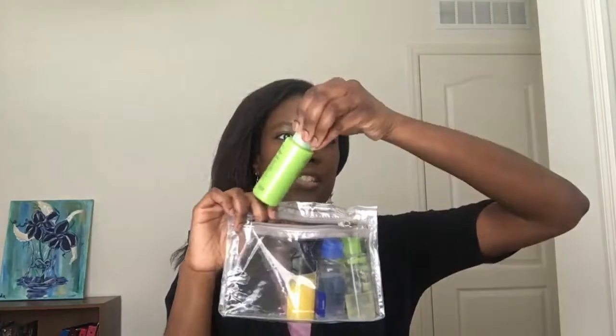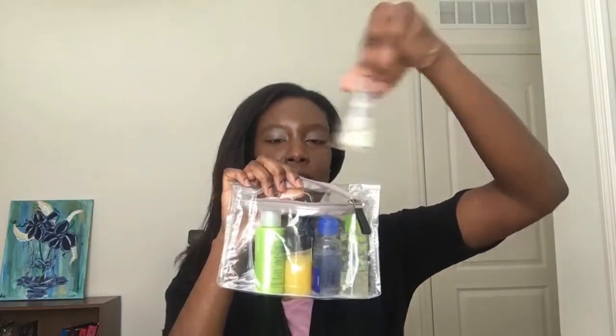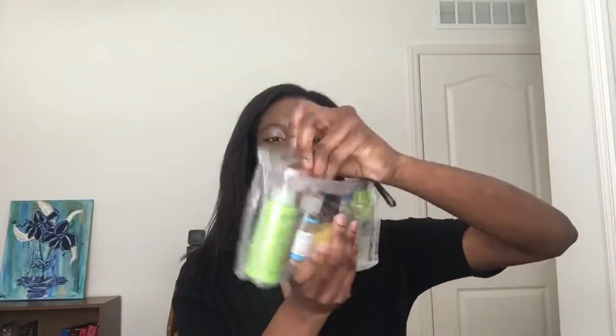I will put my leave-in conditioner for my hair in here because I cannot go without it. We also have my moisturizer. That goes in the carry-on bag as well. We've got my toner that I use, and it's my homemade toner. That goes into the bag as well. As you can see, the bag is starting to get very, very full. And then additionally, I will put my foundation, which is now a liquid foundation, in the bag. So as you can see, the bag is pretty full.